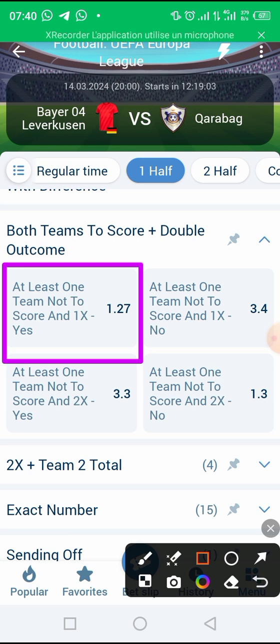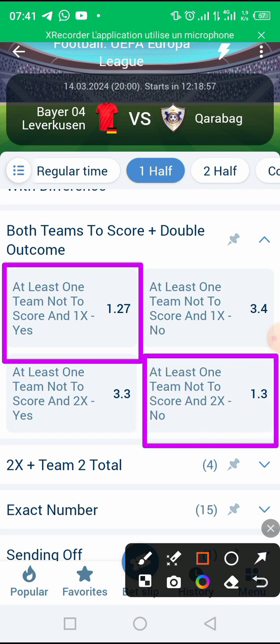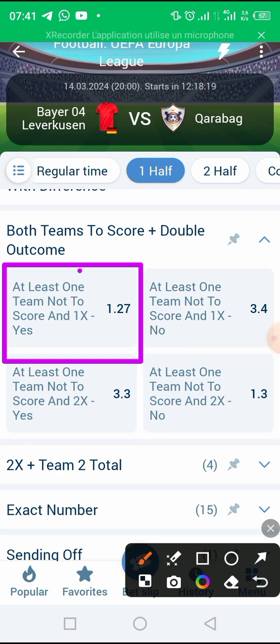Another person can also come and select this option, at least one team not to score and two or draw. By selecting this option, you are saying that the two teams are not going to score, and also that the second team is going to lose the first half. It means you are saying that the home team will win the first half. This one is safe but not very, very safe. So the best choice for you is to choose the other option, guys.